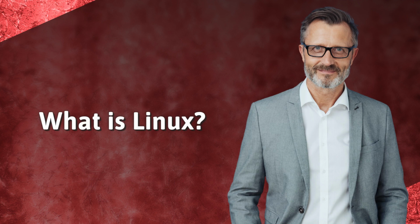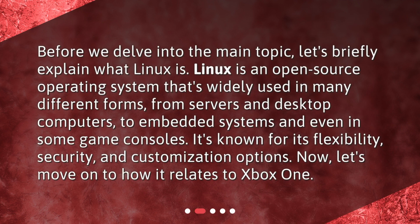What is Linux? Before we delve into the main topic, let's briefly explain what Linux is. Linux is an open-source operating system that's widely used in many different forms, from servers and desktop computers, to embedded systems and even in some game consoles. It's known for its flexibility, security, and customization options. Now, let's move on to how it relates to Xbox One.